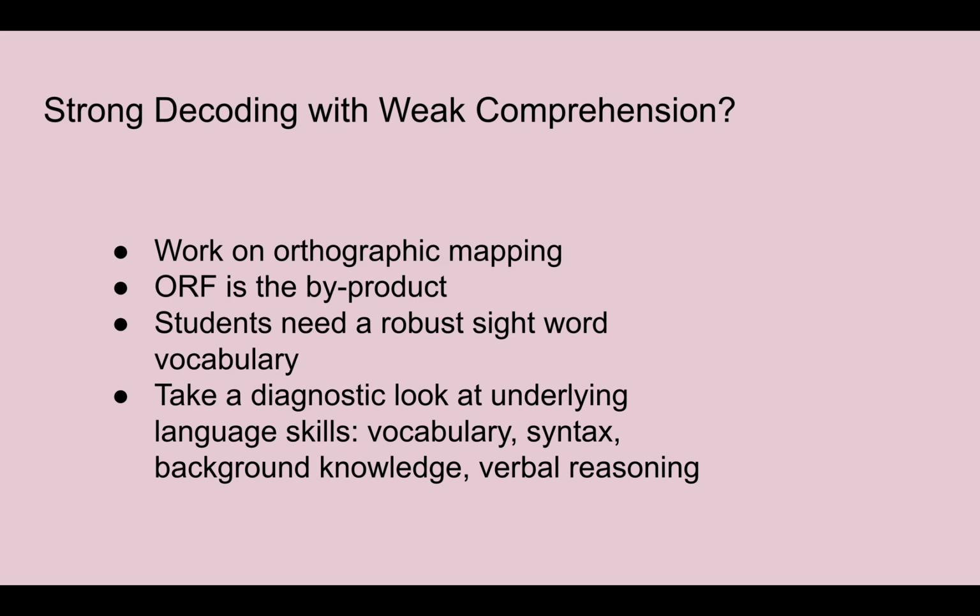So what if you find that your student is decoding accurately but is still struggling with comprehension? If the student is decoding accurately but slowly, so let's say below the 50th percentile, the student is likely still developing orthographic mapping skills, and continued practice with that will help. So remember that oral reading fluency is truly a byproduct of having an extremely large bank of sight words that can be read instantly. So until this develops, a student's reading will likely be slow.